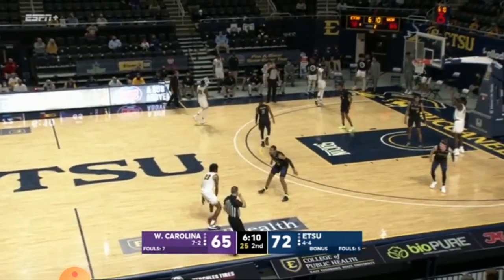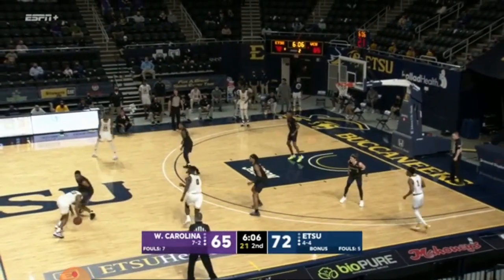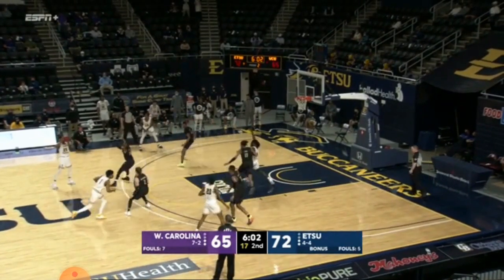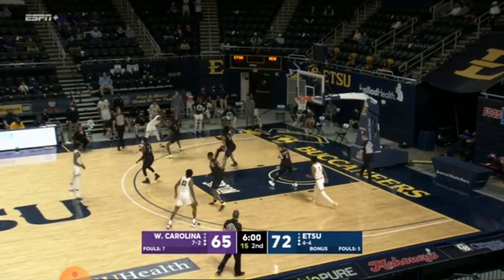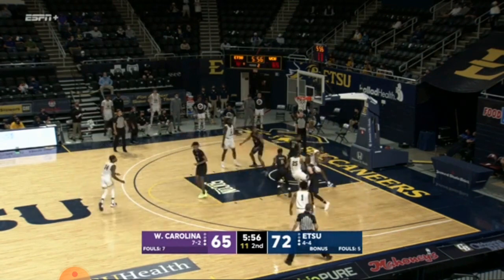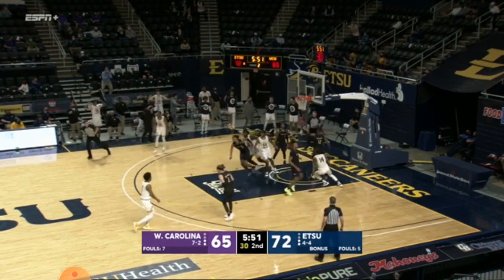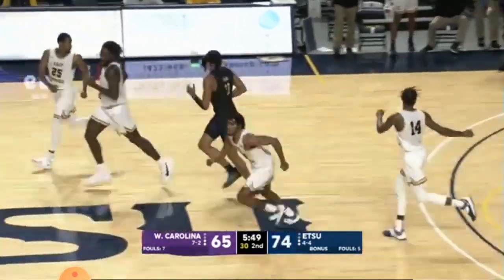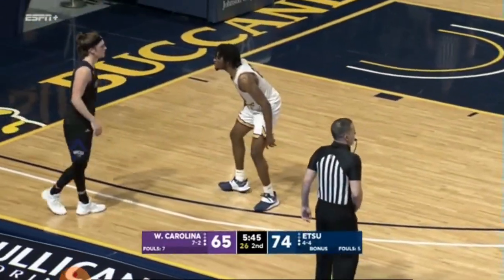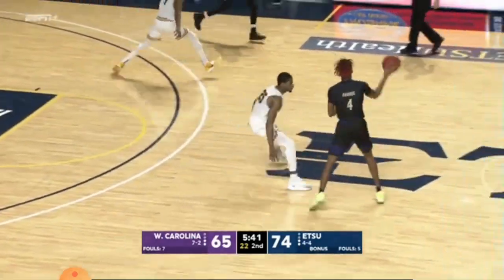Can you go to anyone except Ty, Ladarius Brewer? 18 of 23 from the floor, 7 of 10 from deep combined today. Ladarius has it here. Adeke gonna go to work. Back cut by Patterson. Beautiful spin and puts it down. Well, hesitation move just froze Hightower. And then Patterson with the blow by and finish at the rim.